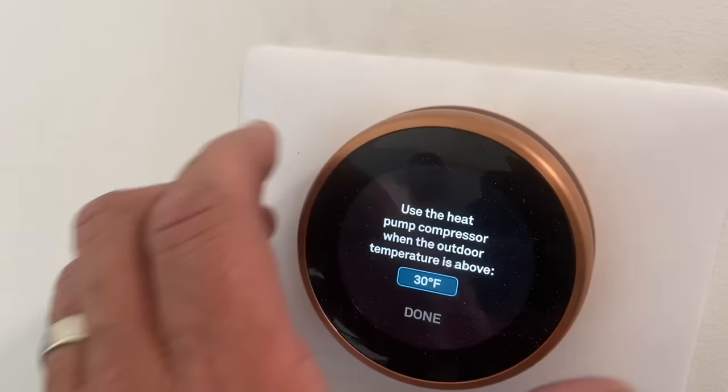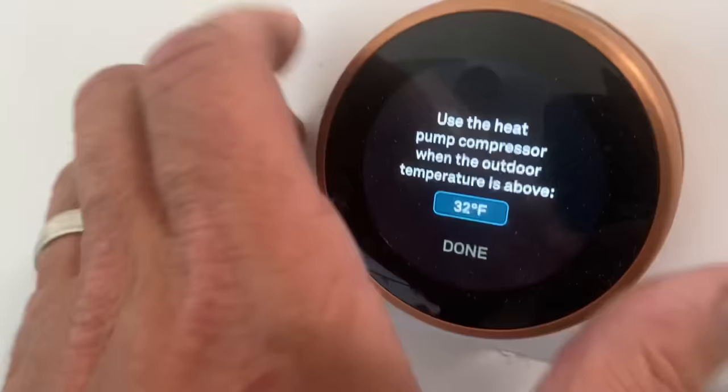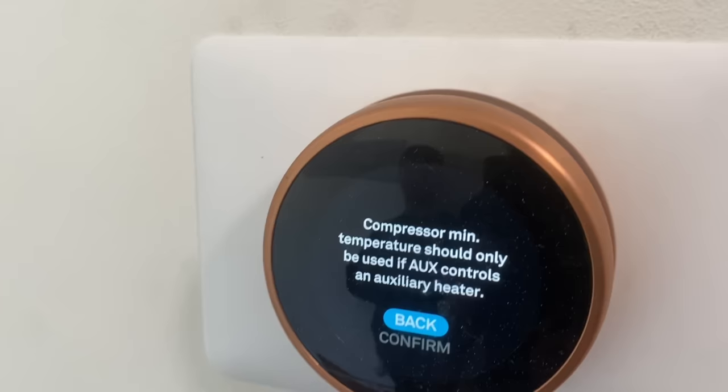So we're going to do 40, since that's what he wants. Actually, it stops at 32 degrees. Well, that's what you're getting. Hold on. Get 32. Doesn't go anymore. So hit done. Compressor minimum temperature should only be used if aux controls and auxiliary heater. Confirm.